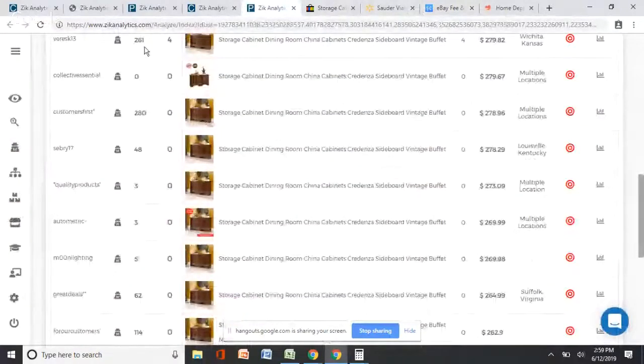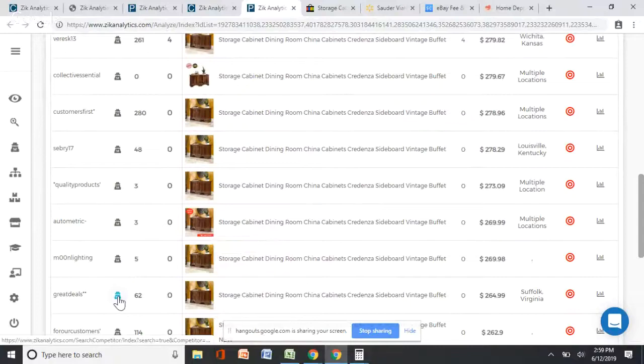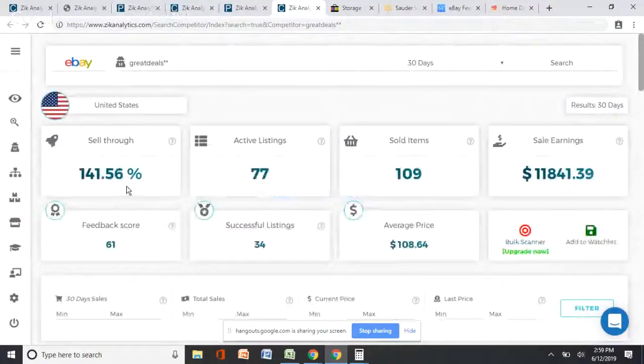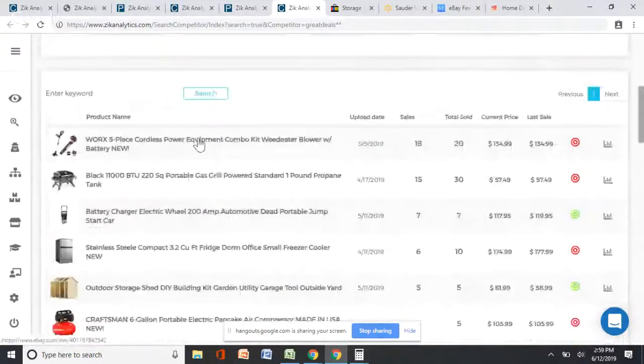Any of these, that's nuts. Well, I'll definitely see that guy, any of these guys, I guess. All right, add these guys to your list, I guess. Let's see. Scan this. I picked a random seller, to be honest. Oh, look at that. Whoa. 141. That's nuts. All right, let's check this guy out.